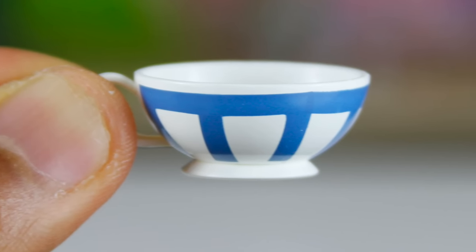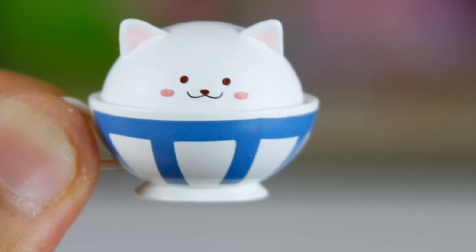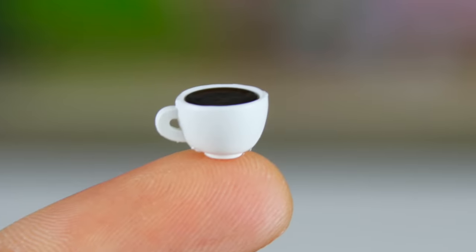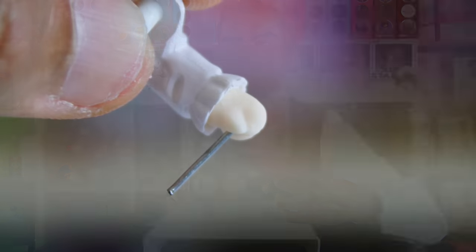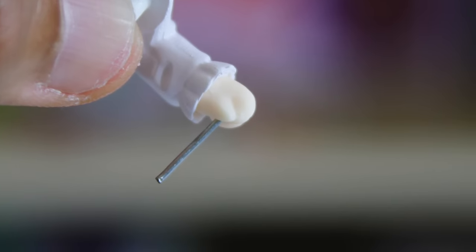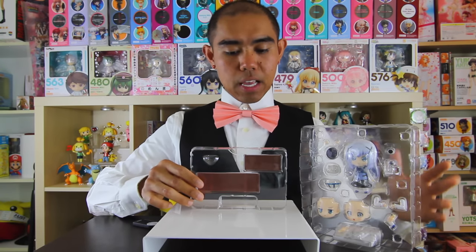And this cup can be used to house Tippy, and it's really cute when you see them put together. And over here you have a miniature coffee cup, a vacuum coffee maker, which Chino uses in the first episode of the anime. Over here we have a stirring rod, and I'll go into that a little more later. And another piece right behind the Nendoroid is a coffee table that Chino uses.